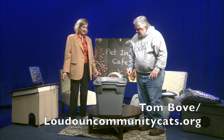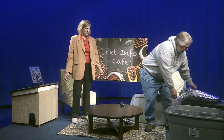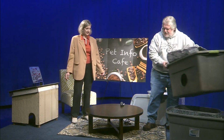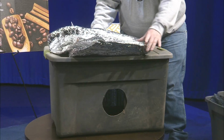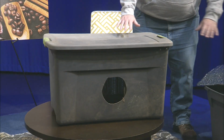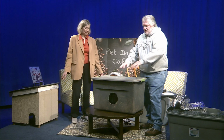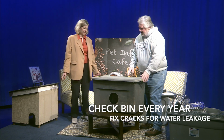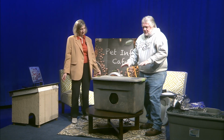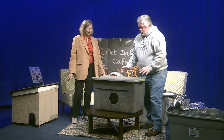I'll show you another shelter here, which is similar but a little different. And this one has been used for more than 10 years. That's amazing. So they really last well if you get good quality bins. Yeah. Check them every year to make sure there's no cracks or water leakage, because then you're defeating the purpose of the bin. And this one we'll use to show you that there is some maintenance you need to do every year so that they last and they work.